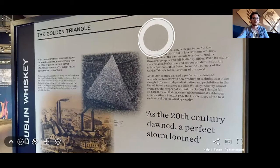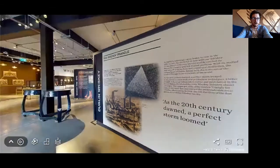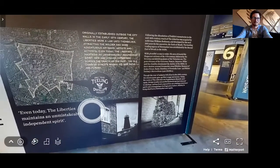This was a triangle of whiskey distilleries. During the 17th and 18th century, there would have been about 37 distilleries operating here, and they would have output around 60% of the global trade. So Irish whiskey was the dominant force globally. But unfortunately, that whole industry came to a halt. So we went from 37 distilleries to approximately none, if you want to be direct.